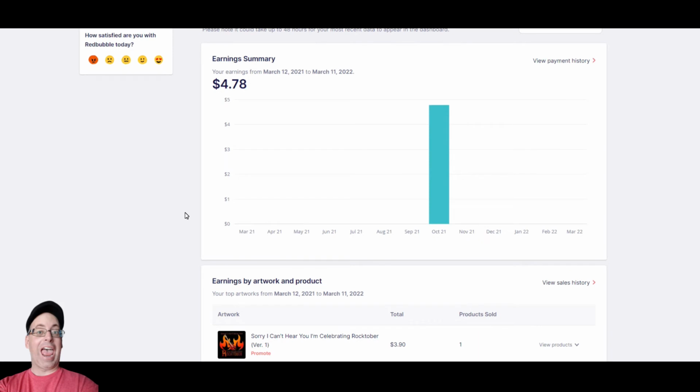This is my sales amount. It's, yeah, a whopping $4.78, not even $5. Currently, it won't even buy you a gallon of gas. Well, maybe it will in some places, but I live in California and it won't buy a gallon of gas here.